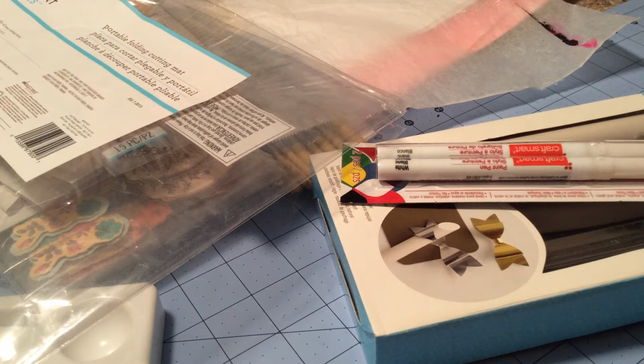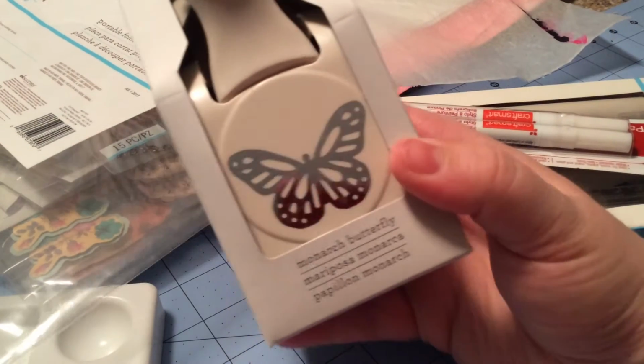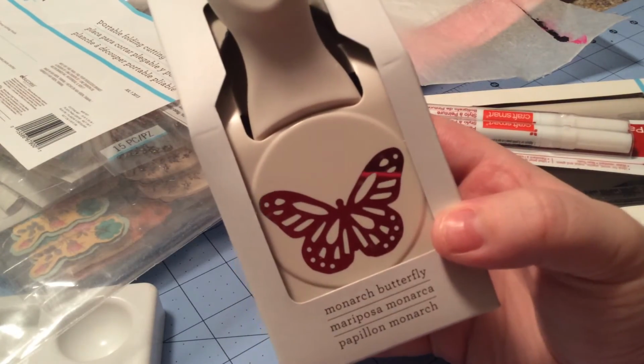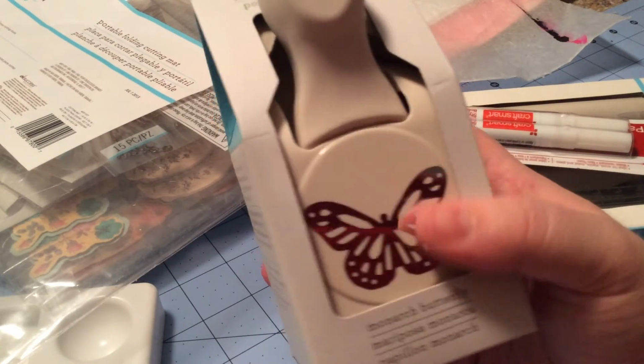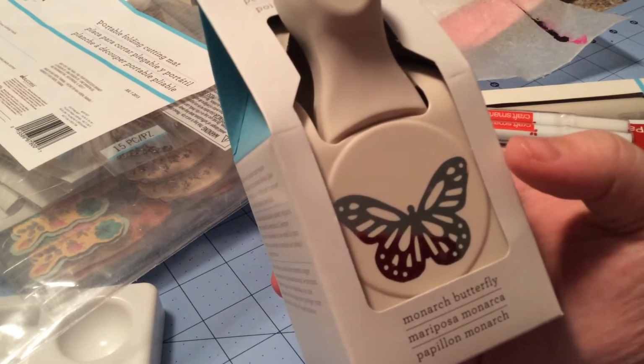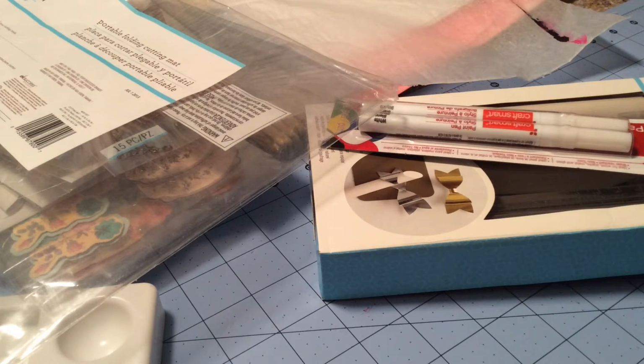And the first Michael's that I was at didn't have too much. They didn't have a huge selection to begin with, but I was able to get this butterfly punch, the Monarch butterfly, and it was only $6.99, which to me for her punches, especially these bigger ones like this, is a great price. So I grabbed that.